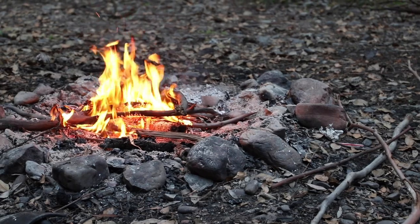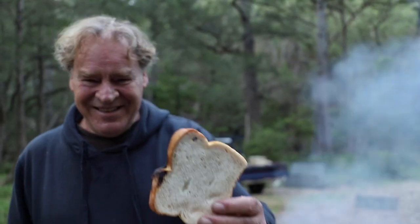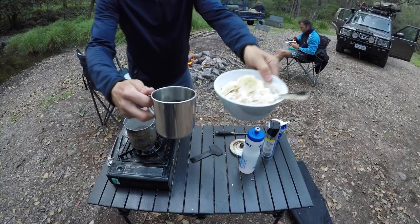Pack up time, brekkie time. Take a picture of your toast. Yes. Well done. Cheers.